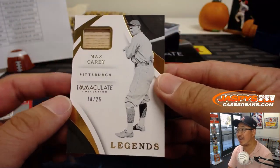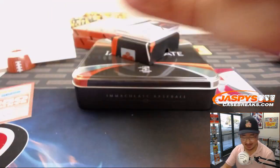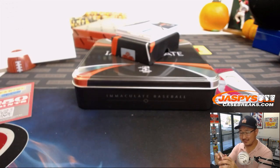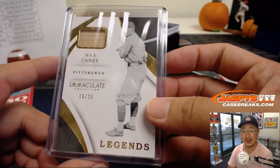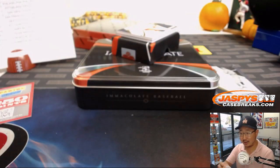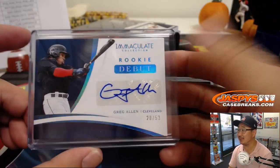10 out of 25. Max Carey. Legends. That game used. Do you remember Max Carey? Michael Gallucci's not that old. There you go. Another one for you, sir. Game use material. I don't remember Max Carey. All right. Greg Allen, 20 out of 53. Rookie debut autograph for the Tribe. Chris Callantine on the board. Michael's like, hey, I'm old, but I'm not that old. Not Max Carey old.